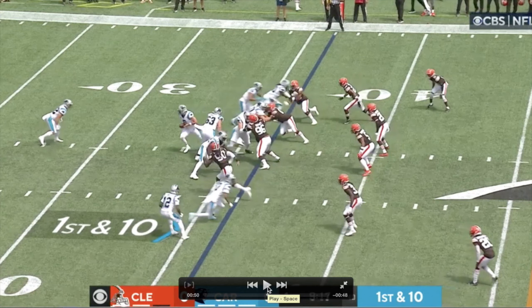Ian misses. He completely whiffs. And you know what? That's probably going to happen sometimes against Myles Garrett. I understand. Here's what I don't like.